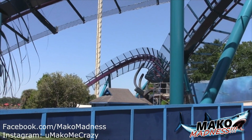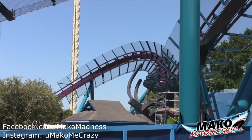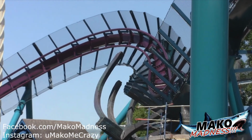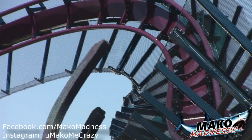I know the designers took into account the envelopes and clearances for the ride, but damn, does that look like you're actually getting real close. As we can see the track right there, and then the very top edge of that shipwreck. Man, that's close.